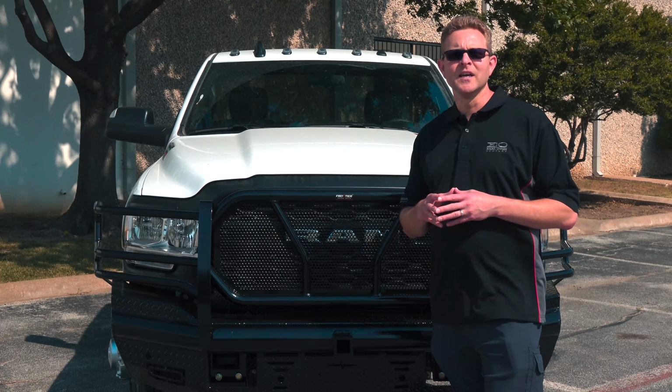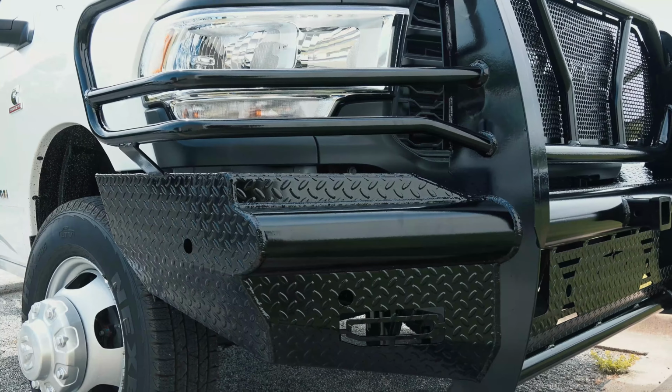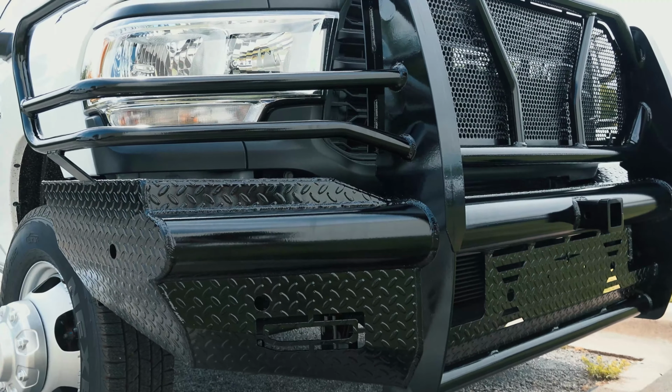Some people may say that the pipe bumper is outdated. Well, I say not anymore. Frontier's taken this pipe bumper and given it an overhaul with their Commercial Series bumper by adding subtle style changes and sleek lines that match your truck. Not only does this bumper look nice, but it's built with strength in mind.